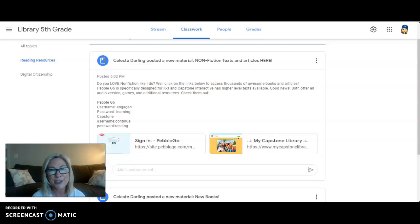Well, great news. We now have access to thousands of awesome books and articles. Pebble Go is specifically designed for a K-3 reader, and Capstone has higher level text available, but they both offer an audio version as well as games and other resources. So first, all your login information is right here. First, I'm going to show you Pebble Go.